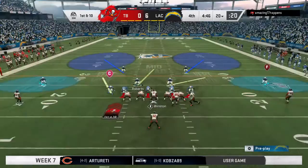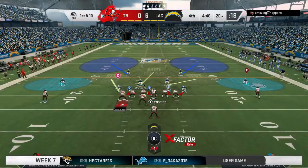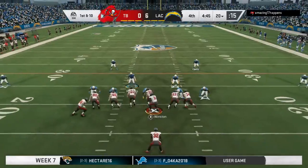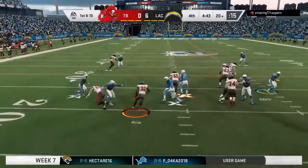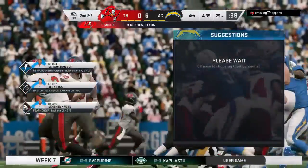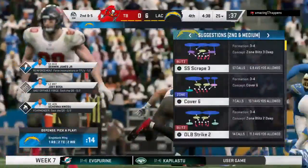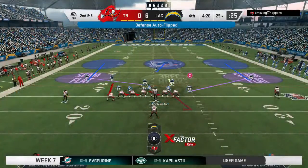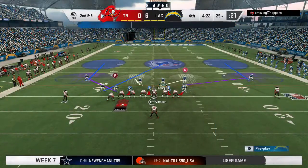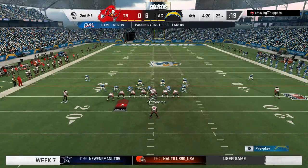Check three. Hey, let's go. This drive starts out on the ground with Michel. And he'll be upended after a gain of 5, up to the 25-yard line. Brandon, all things considered, they have to feel pretty good about getting that type of a gain, considering the blitz that they just had against them.